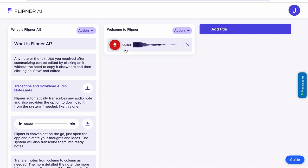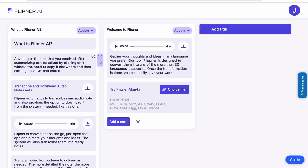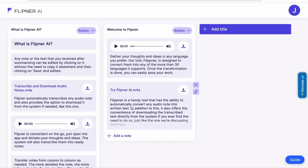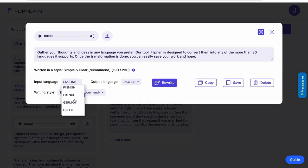Afterwards, you can record an audio snippet and download it to your device. Or you can upload an audio file from your computer and let Flipner AI transcribe it. Either way, you'll be able to edit all your snippets within the platform. You can also edit the text, update the language, adjust the writing style, or ask the AI to rewrite the snippet.